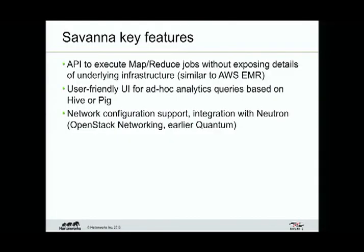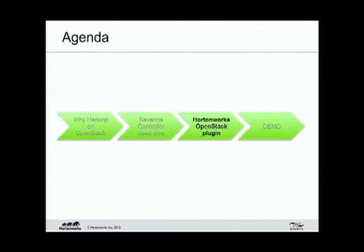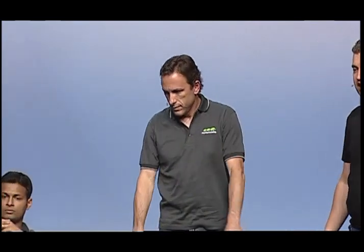So for the next phase, for the next release, we'll focus on providing on-demand job flow type of workload execution, when the user will just need to send the jar file with the job or type in a Pig or Hive query and have all the cluster provisioning happen under the hood. As well as, very importantly, we'll support more of the configuration parameters and we'll support OpenStack networking. So with this, I'll pass the presentation to John, who will talk about the HDP plugin and will show the demo.